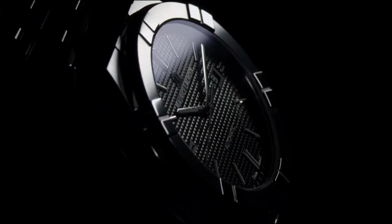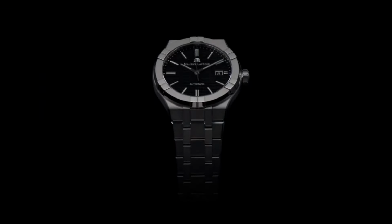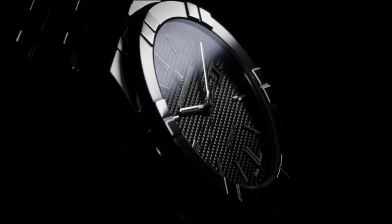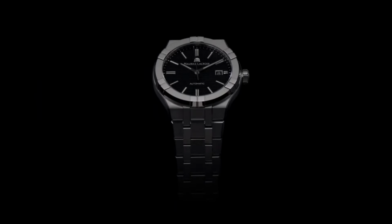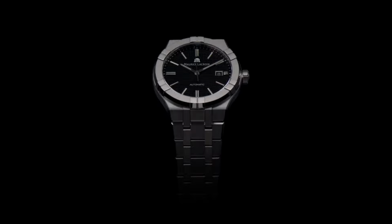Movement automatic ML115. Functions hours, minutes and seconds. Date at 3 o'clock. Vibrations 28,800 VPH. Power reserve 38 hours. Number of jewels 26. Decorations: vertical Côtes de Genève and sunbrushed on rotor. Rhodium-plated perlage and Colimaçon.